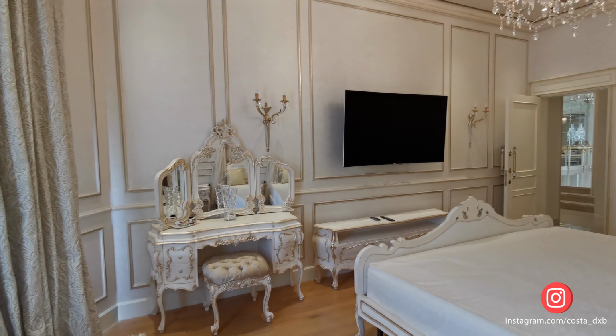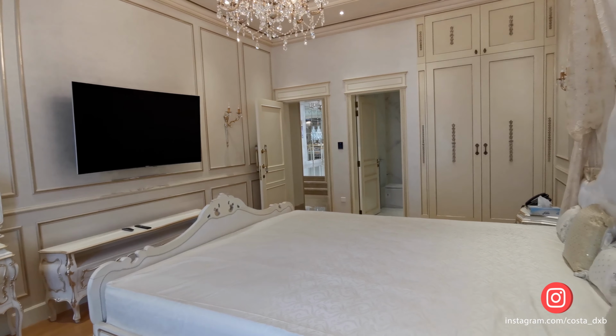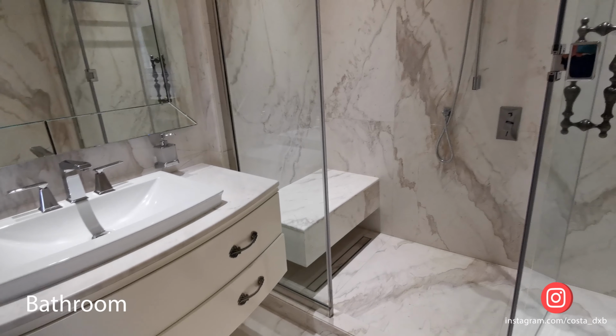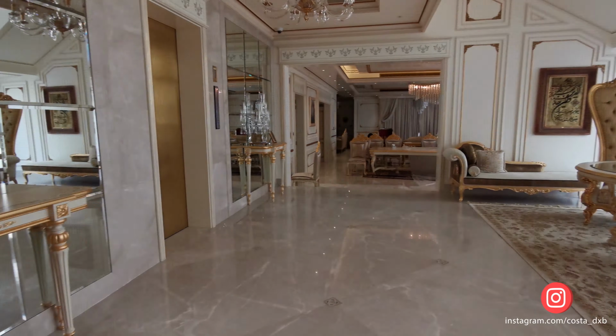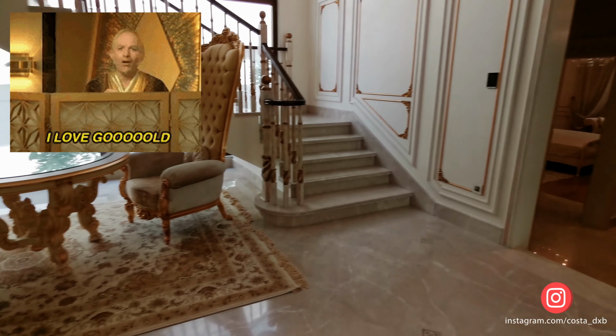Right now we are in a guest room which is located on the ground floor of this villa. As you see, all bathrooms are made of different types of marble. There is a built-in golden elevator in this villa.